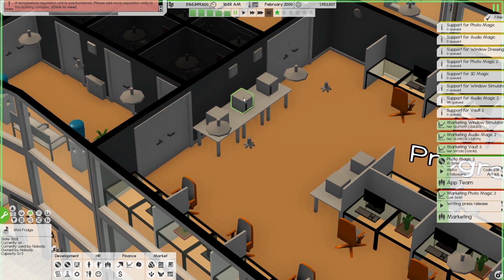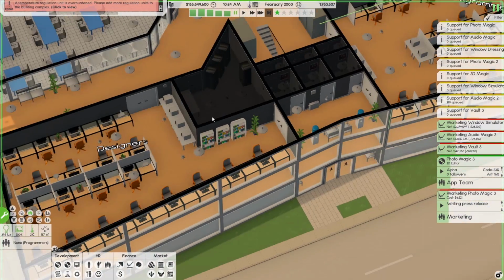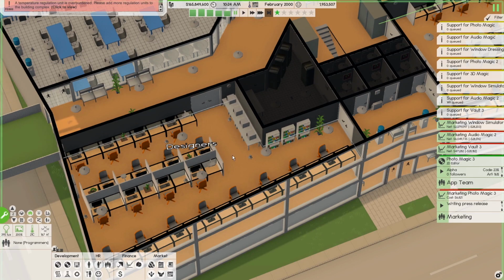We can get, how many in here? 3, 6, 9, 12, 15 employees in this room. 15 out of 25. Pretty good. They could bring in food in there. And then there are a few in here as well. 12 in here could do that.